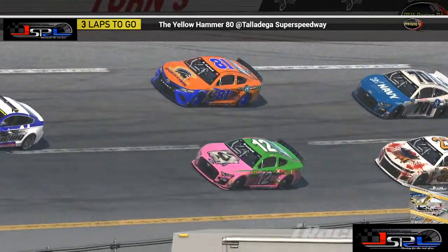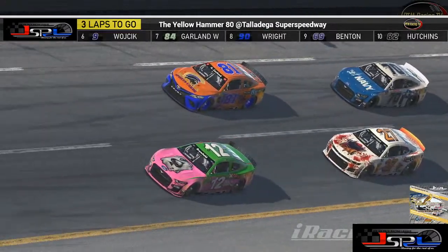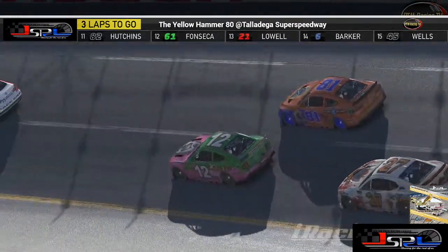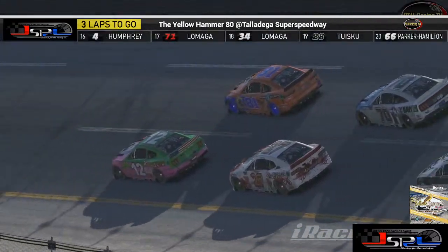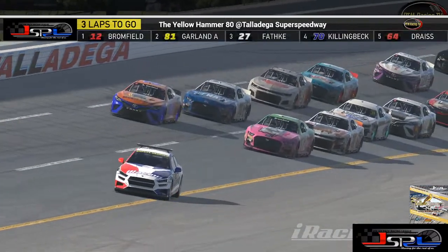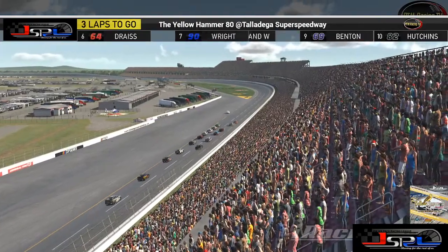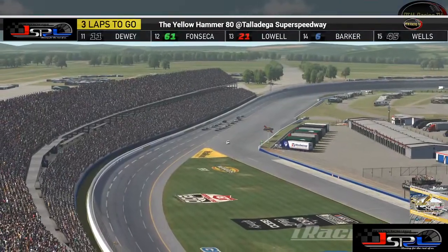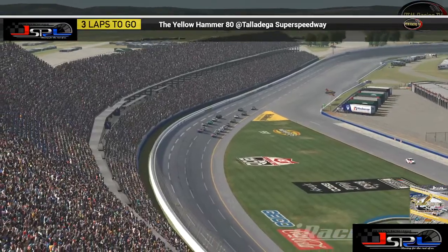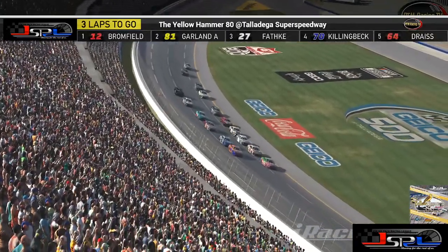I think we may need to change the Yellow Hammer 80 to the Yellow Hammer 90 at this point, because that's about how many laps we're going to have left on this final restart. Time to let it go or let it flow. They will reel them off to the front end of the tri-oval section here of Talladega Superspeedway. This D-shaped tri-oval configuration track has tamed the best and has saw the best, but will it beat out the best again? We are about to find out as they reel them down onto the front straightaway here.